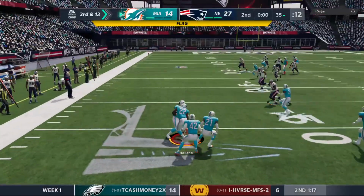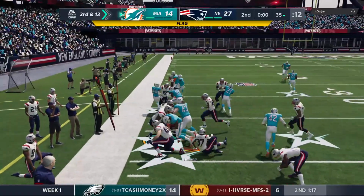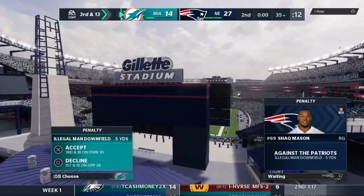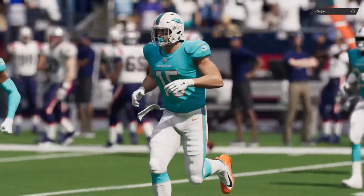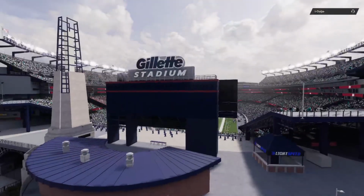Into heavy traffic, and it's intercepted. Snags it for the pick. And he will be brought down as time has now run out on this first half of action. So they elect to decline it. And why not? Just go ahead and let the play stand, and they'll take that. So we've reached halftime here on opening weekend.